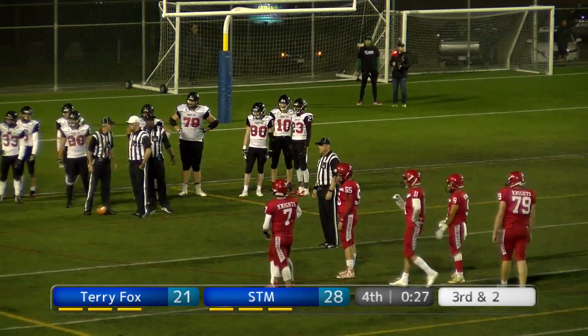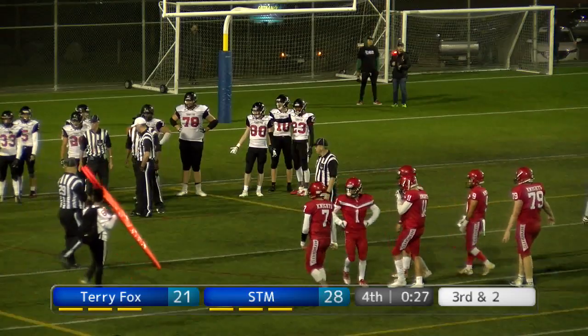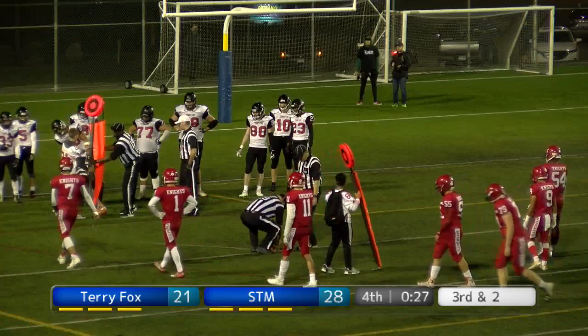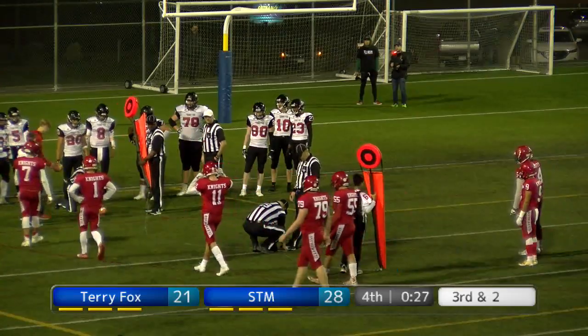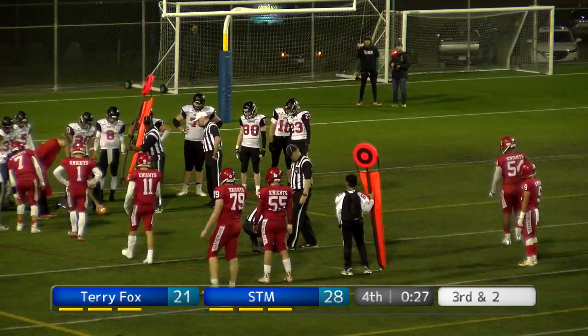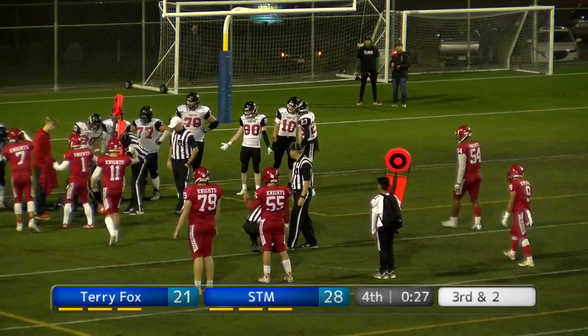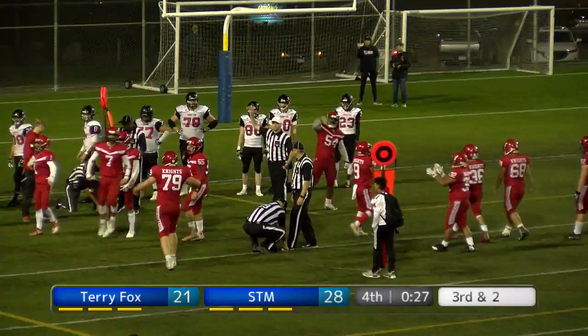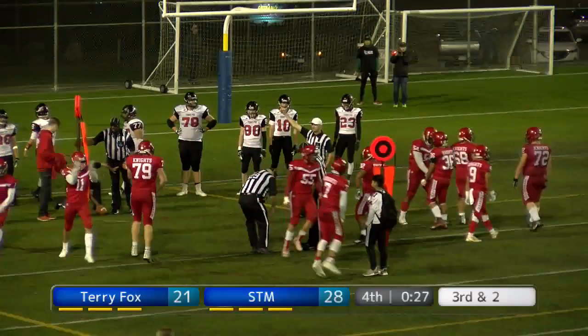So they are going to bring in the chains. They do have to run this, but again, when you're 98 yards away, yeah. The back judge, 5 seconds to go, puts his hand in the air. Big measurement here. Let's see. That's St. Thomas More. First down. First down. That's the ball game. That's the ball game, folks.